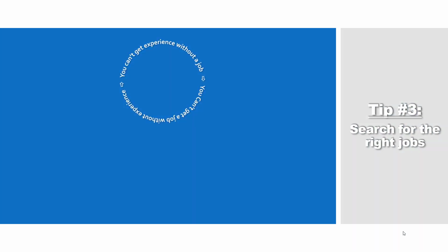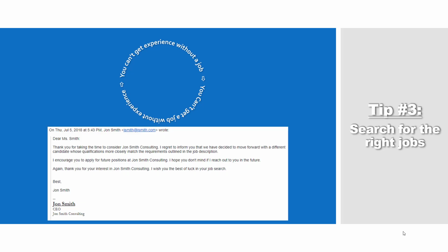Tip number 3, search for the right jobs. You need experience to get a job, but you can't get a job without experience. It can be a vicious circle. Being underqualified for the job you're applying to is the most common reason for not moving forward in the recruiting process, and keep in mind that education is typically not a substitute for experience unless the job description specifically states that it is. When in doubt if you are qualified or not, keep the 60% rule in mind. If you are not at least a 60% match to the job, then don't bother applying, because doing so too often at a company you want to work for could result in you being blacklisted.